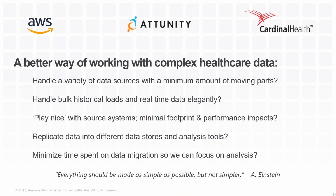Furthermore, how do we replicate data into different data stores and analysis tools? It's not just relational databases anymore, and for good reason. There's a lot of benefit in different data stores like graph analysis. So how do you look at things from a machine learning and natural language processing standpoint? Those require different data stores in most cases, and how can we move our data into those different data stores and analysis tools without having unique piping to each one of those systems?